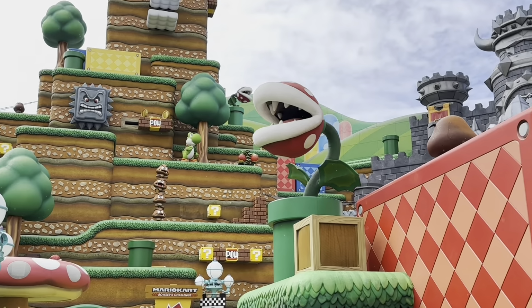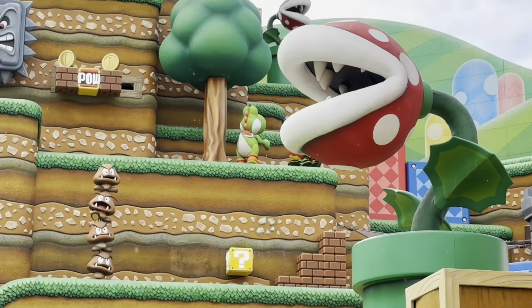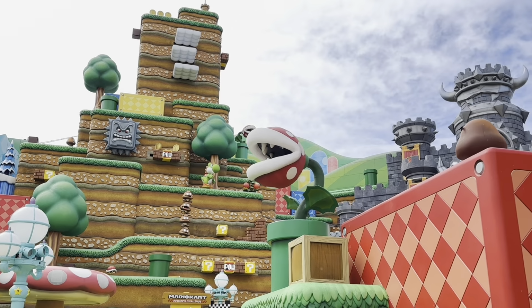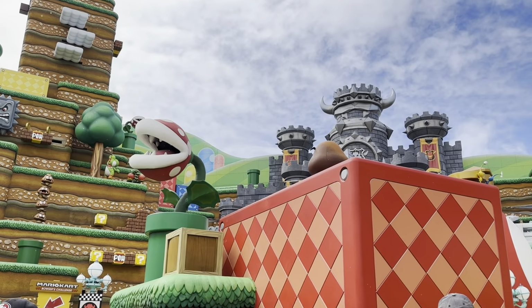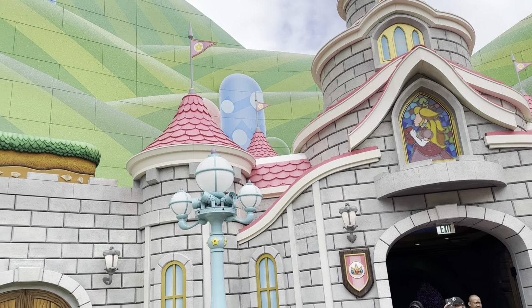One of the perks of buying a Universal Express Pass ticket is that you get entry into Super Nintendo World once at any time during the day. So if it's going to be a super busy day, or if you're going shortly after the ride is still open, it's probably worth it to get that Express Pass ticket if you're not going to get there super early during the day.